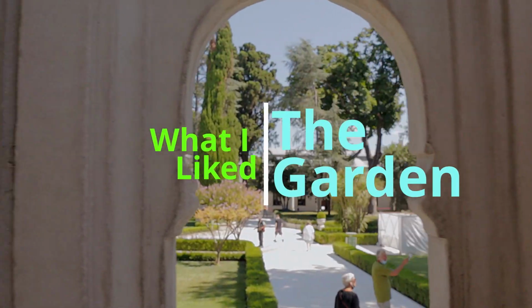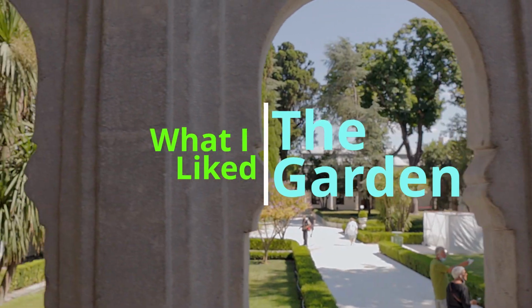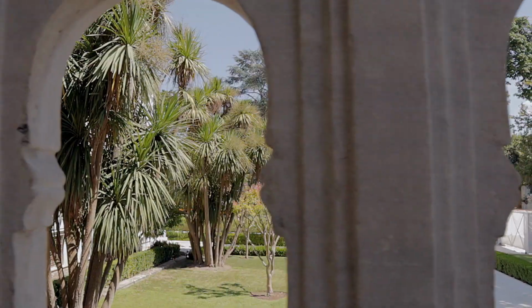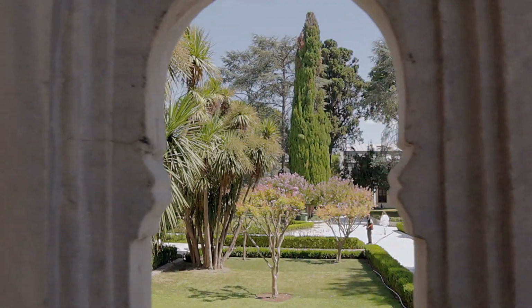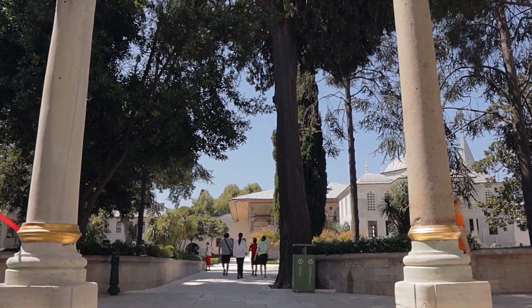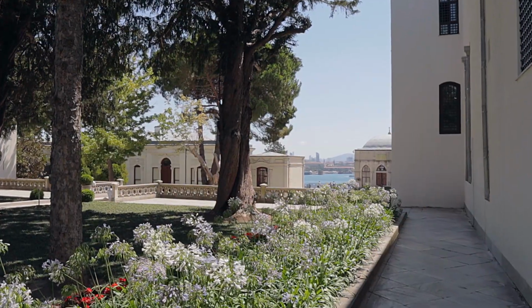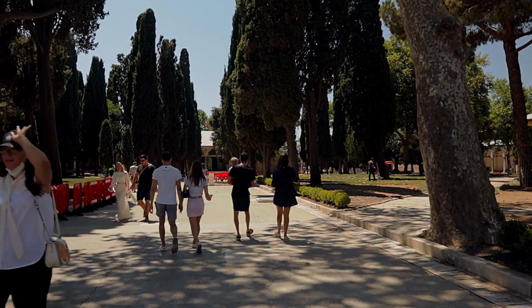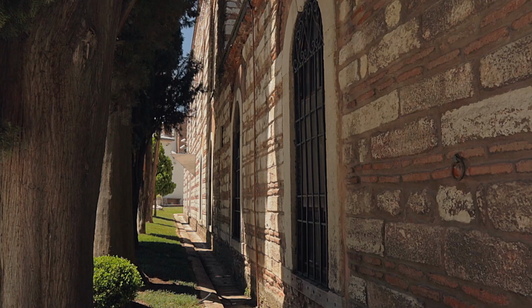Let's start with something positive, which is the garden of the Topkapi Palace itself. It is really a great garden with its big, majestic trees and its beautifully maintained flowers. Even while walking through the garden of the palace, the gardeners were constantly working on cleaning the leaves and planting new flowers. It's really a great place to take a rest and just relax.